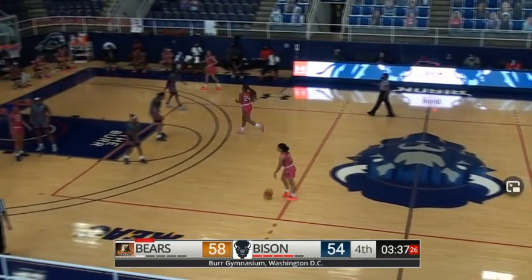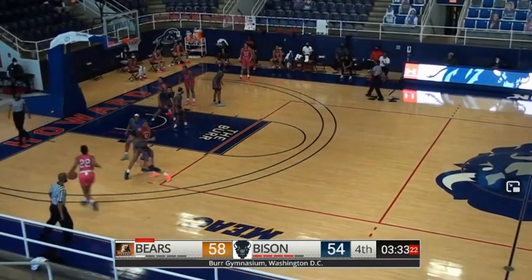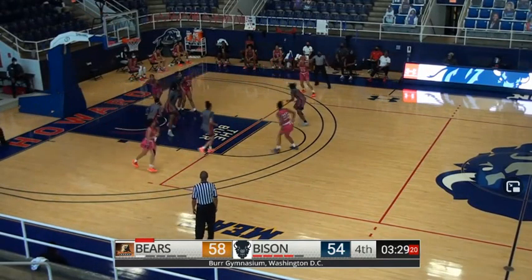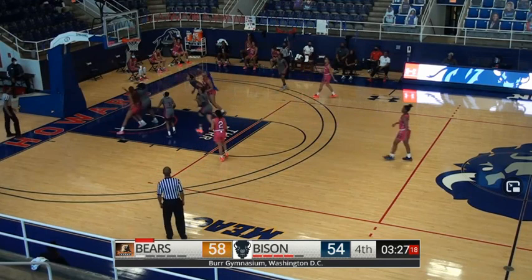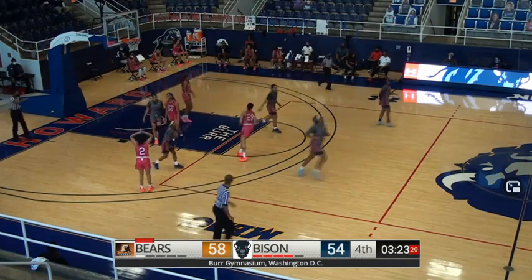Ayanna Warren brings it up. Bison trail by 4. It's just a little over 3.5 minutes remaining in the ball game. Kaya Creek, shot is up. Shot won't go. Cleans it up. Pass over to Jayla Thornton. Her shot won't go. And Henson has it, and there's a foul on the floor.